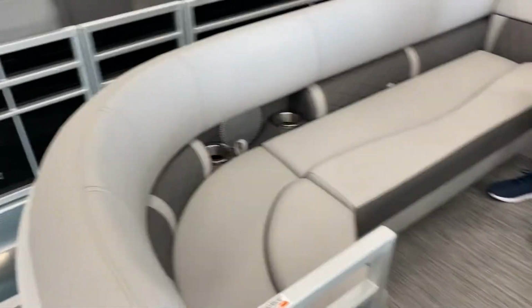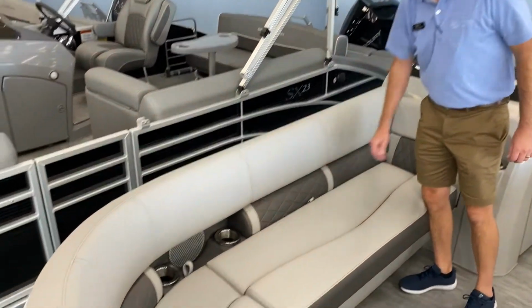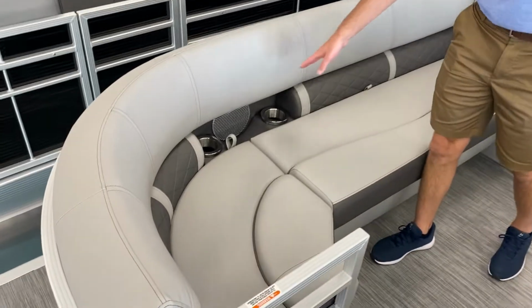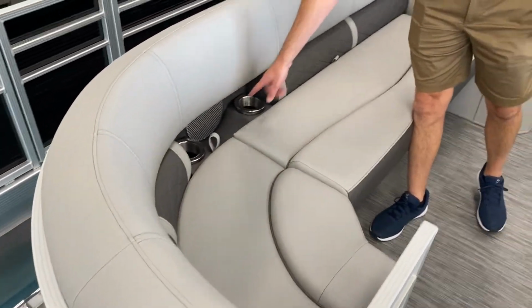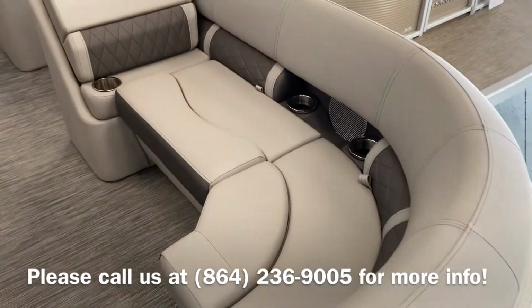As with most of our boats, we did choose to do the pillow top upholstery option on this, which gets you the nice diamond pressed inlay seat. Has the 20% cutout for the cup holders and the speakers. Another great place to throw your sunglasses or sunscreen down there in that little well as well.